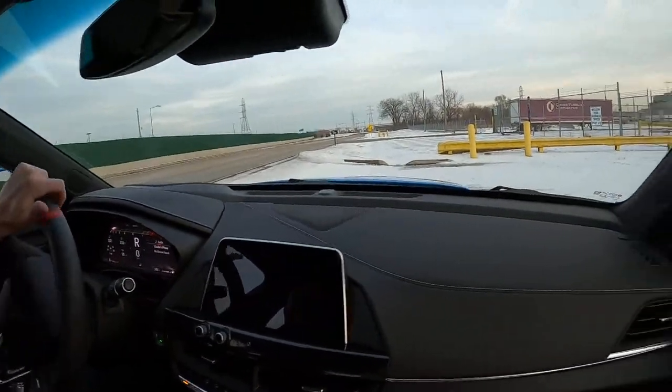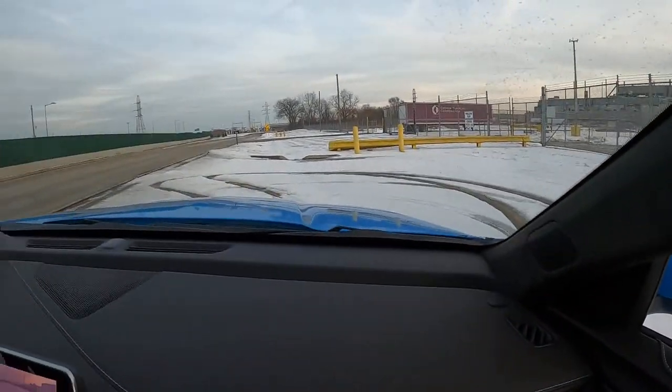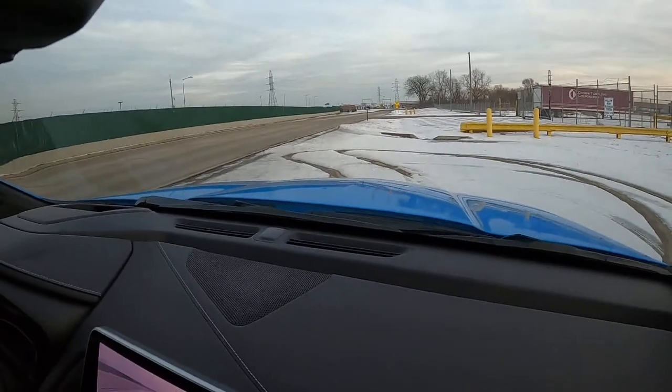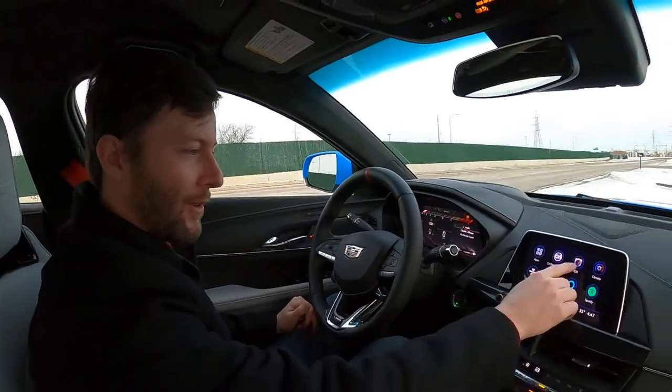Take a look real quick. Look at how the tracks go. Look at that one up there. Is that you? Yes, it was me. That's awesome. Last night. Anyway, performance data recorder.